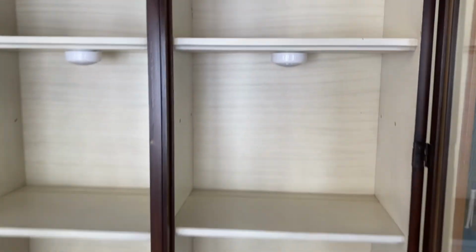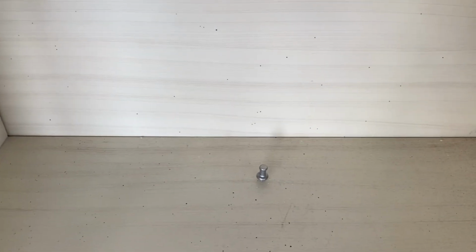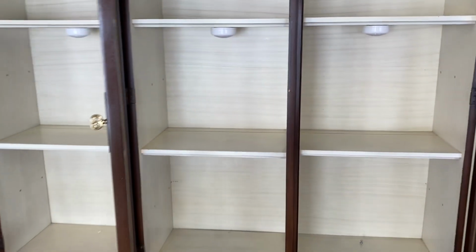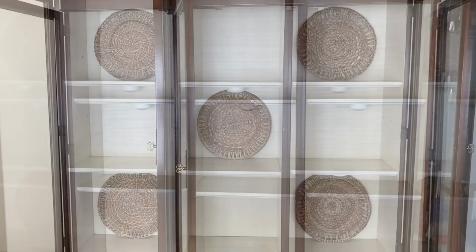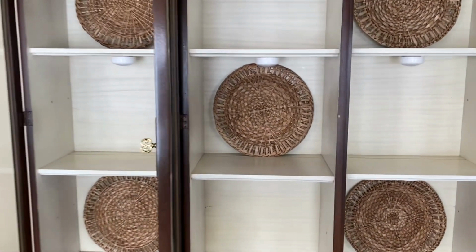My china hutch comes with 9 square boxes as opposed to the 3 shelves as in the inspiration. The good thing about this is that I will be able to show you in each box individually how to style a little vignette that has both height and balance in it, which will make it an overall easier thing to look at when you are planning your own space.